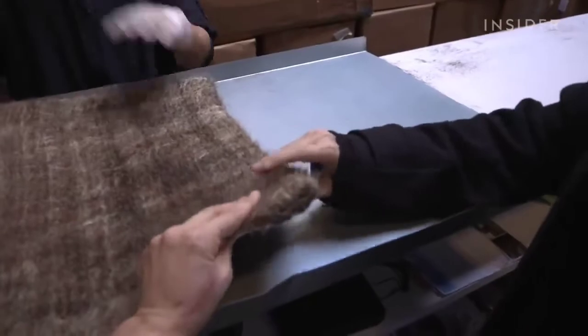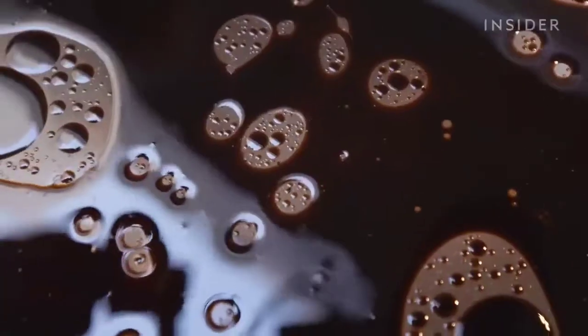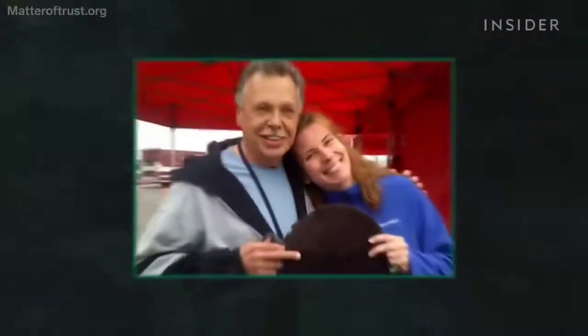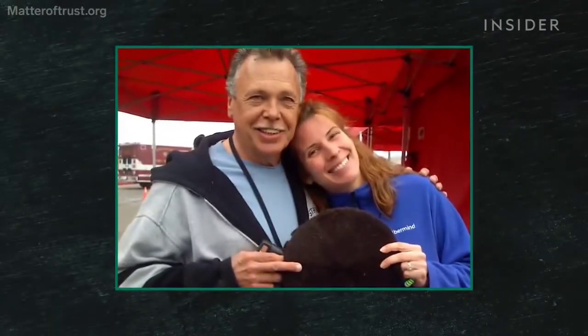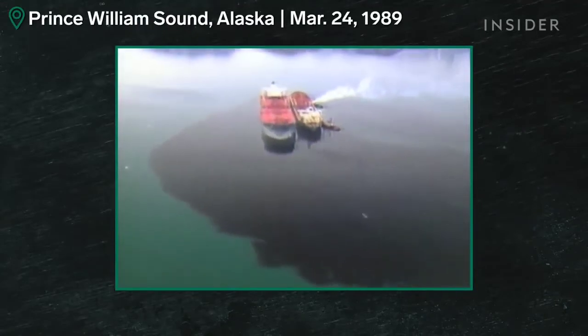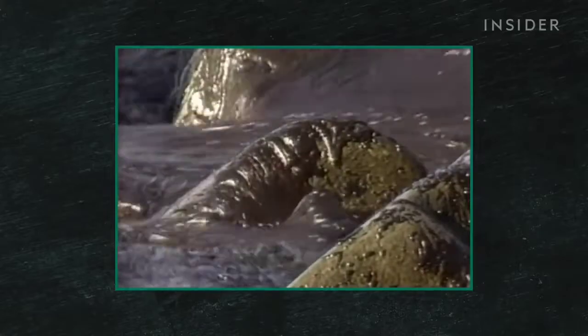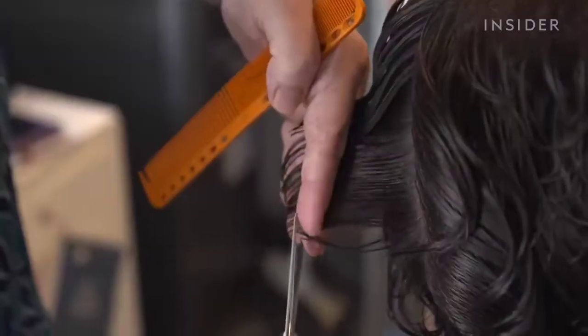It's really sturdy. The idea to use hair to clean oil spills started in 1989 with Phil McCrory, a hairstylist from Alabama. He was watching the Exxon Valdez oil spill in Prince William Sound, Alaska, and on CNN it was showing the otters covered in oil and the water around them a little bit cleaner. Phil looked down at the oily head of hair he was shampooing. And it just sort of snapped for him.